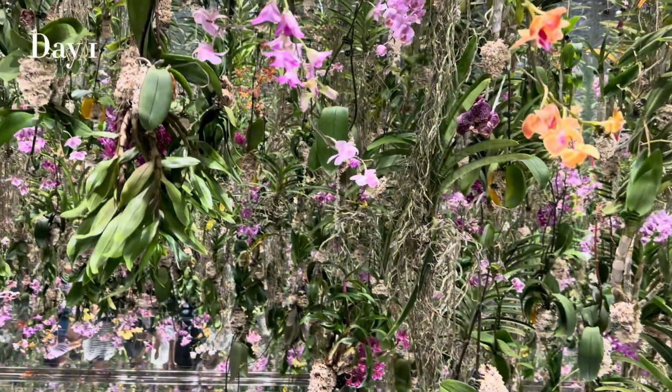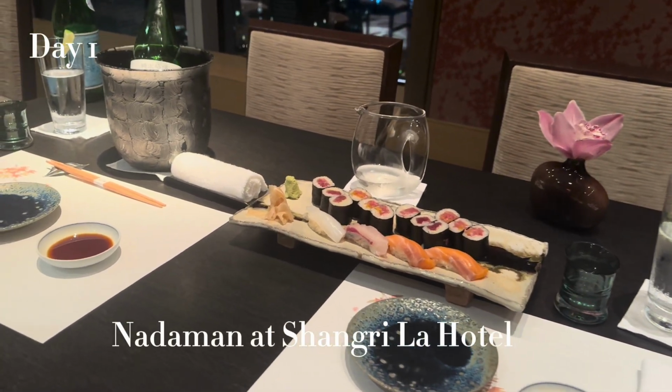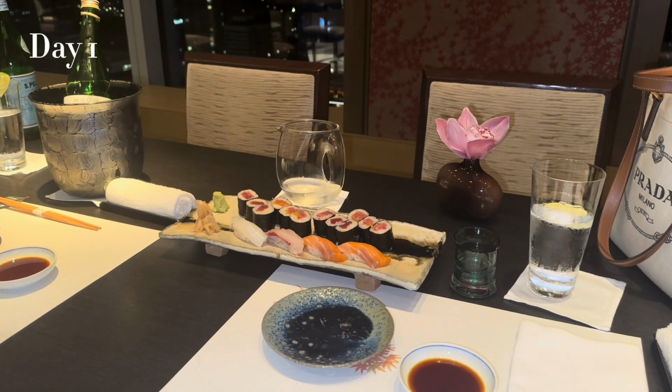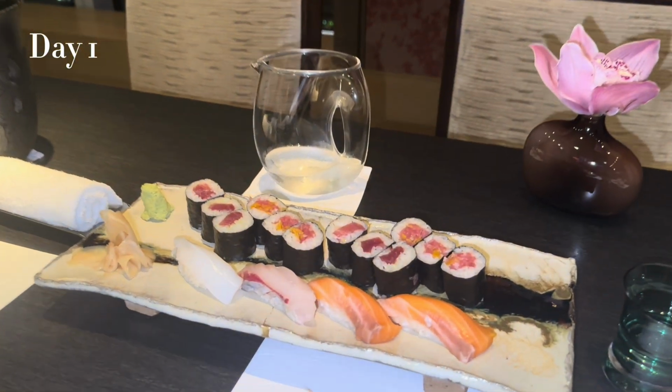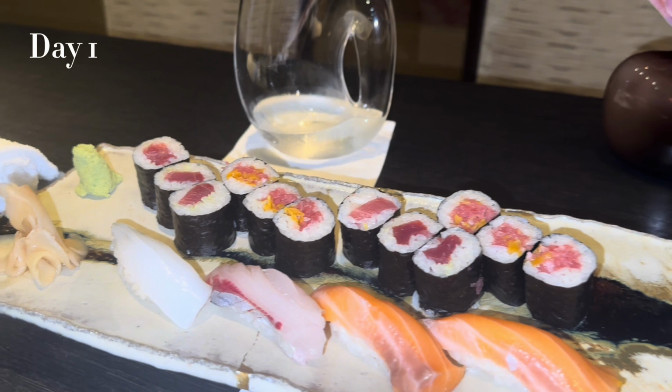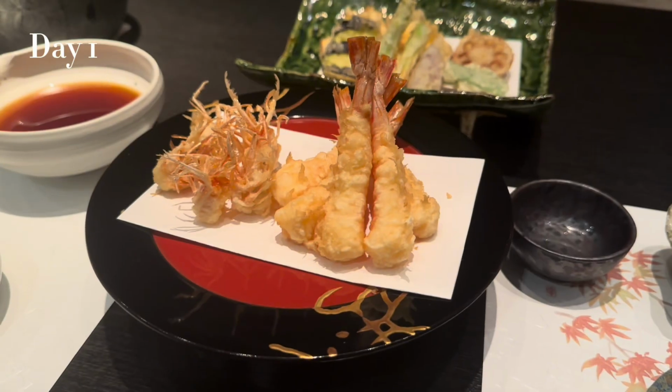Then you can finish off with dinner at a nice restaurant. We ate at the Nadaman restaurant in the Shangri-La Hotel, which was absolutely amazing food. I would definitely recommend eating here. If you love Japanese food, then you really can't go wrong. Every single restaurant that we ate in while we were in Japan was absolutely amazing.